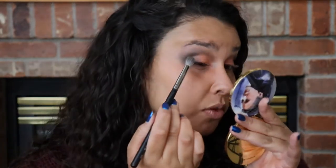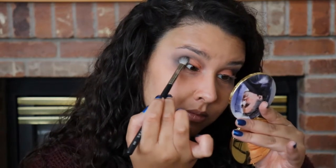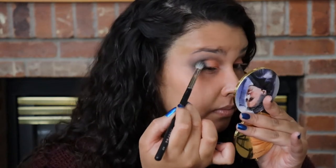shade 8, this darkest black shade. Hopefully that will add a little extra depth and dimension to the outer edge. It's very powdery. A lot of these shadows are very powdery, so I'm making sure to tap off my brush before I go in. I'm just using this to tap, tap, tap, build up a little extra depth in the outer corner. I think this is looking pretty good so far.